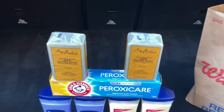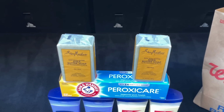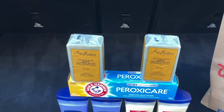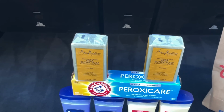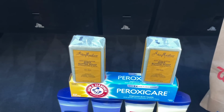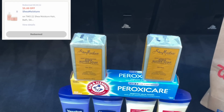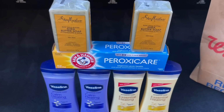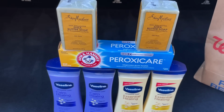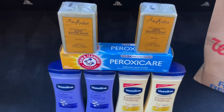The next items I grabbed was the Shea Moisture soap. These are not on any promotion this week, but I needed a filler item because I had a spend 22 get 6-point booster. So I wanted to add in a higher item that I also had a matching digital coupon for. And this $5 off of 2 Shea Moisture coupon that I had was about to expire soon. So I went on ahead and added 2 of these. With the promo code that I used, the WAG10 promo code, these came up to $8 for 2. With that $5 digital, I ended up paying $3 for both of them, making them $1.50 each.